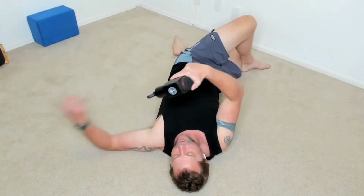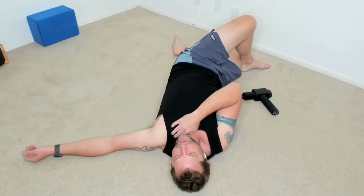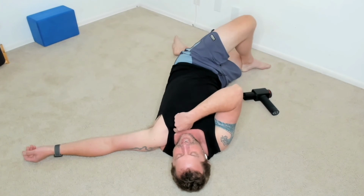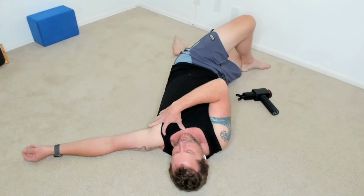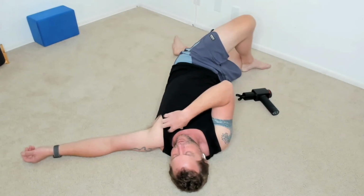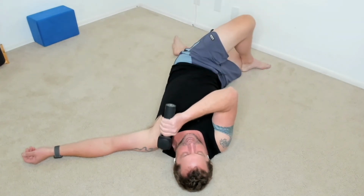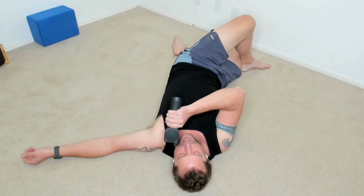Then you take the massage gun and find where your collarbone is, and just below the collarbone, literally next to the bone, that's the area you're going to run along. It's not a large area, like 4 or 5 inches, depending on the size of your shoulders. So I like using the fork attachment because it allows for a little bit more pinpointed work in that area.